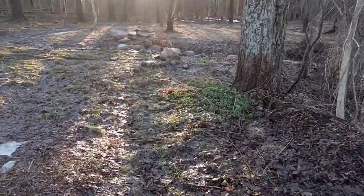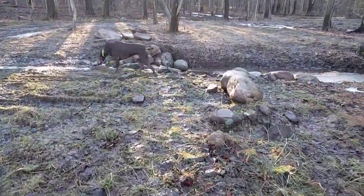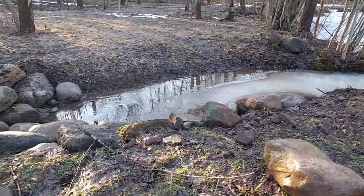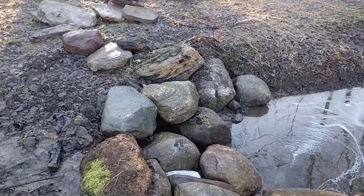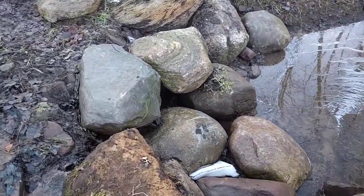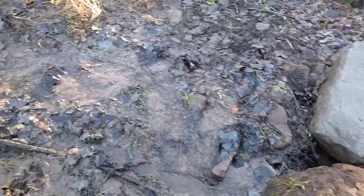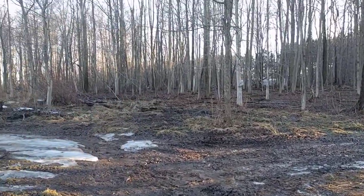I just love the hugelkultur systems. So this place is loaded with stone walls. And so I save all the bigger stones and I use them as little retaining systems. I got little guys running around down there. Everybody's coming alive. But this is all coming from the woodland areas right up in here.